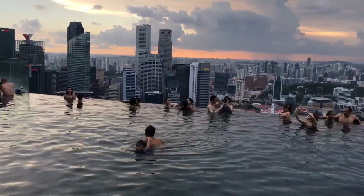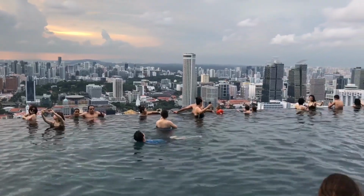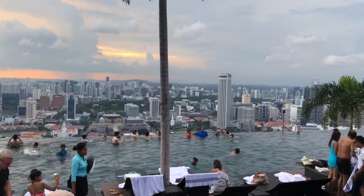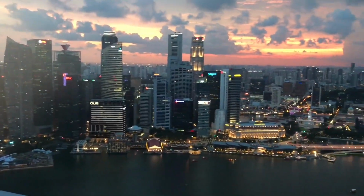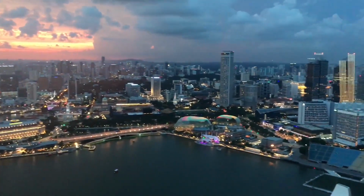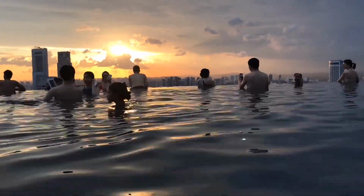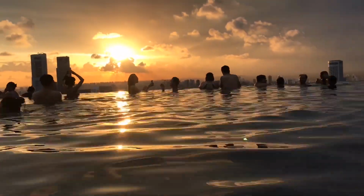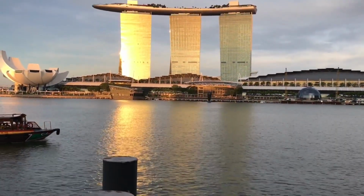The infinity pool is on the 57th floor, which is the boat on top of the three towers. You get some amazing views, especially during the sunset. This is how it looks from the other side.